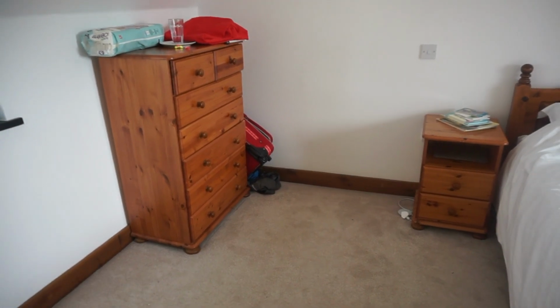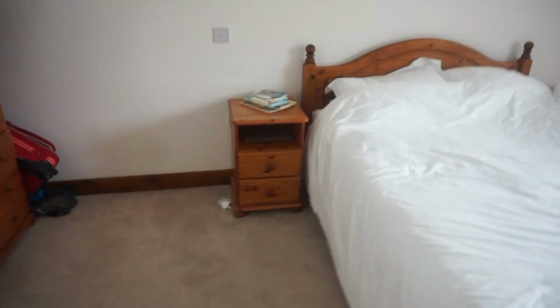Excuse the mess over here. This is our last night, so somehow got to pack everything up. And obviously we've been living in here for a week, so it's not pristine.